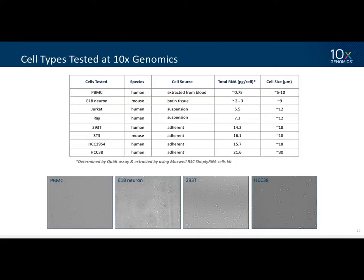So those are the cell types we have validated in-house so far, and as time passes, we're gonna validate more and more cell types. The reason why I wanted to show this slide is just because I wanted to mention that so far we validated cells up to 30 micron in diameter. I know that cells a little bit larger can still go through, but again, this is what we validated in-house. If you have cells around 40 micron, they might still go through.